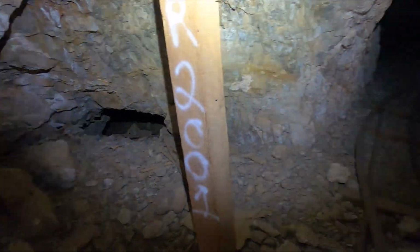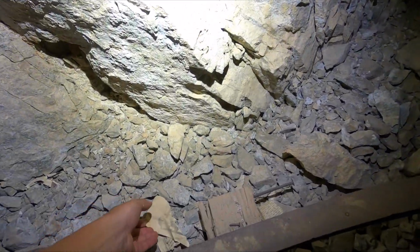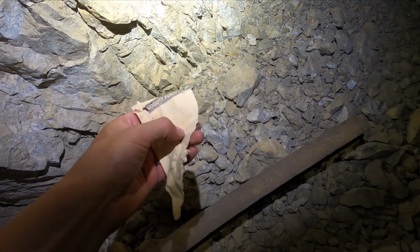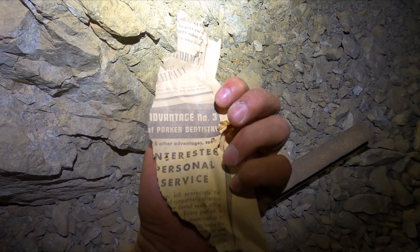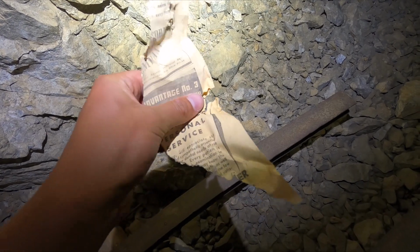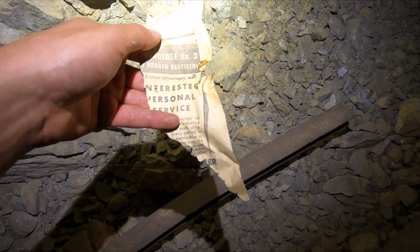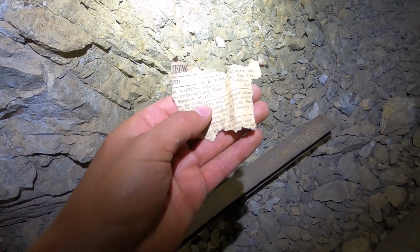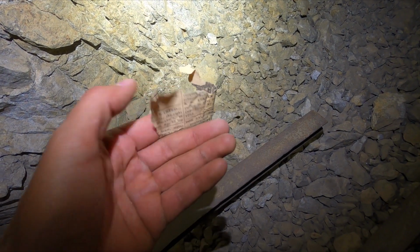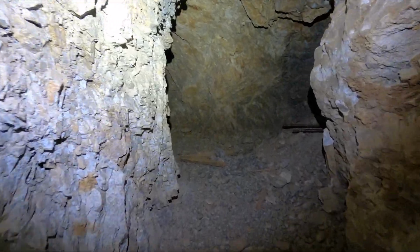Another little hole right there. Let's see how far this thing goes. There's a piece of newspaper right here. August furniture. Yeah, this looks pretty old. I'd have to guess probably from the early 1900s, probably the 1920s or 30s. And then there's another strip right here. Cool stuff right there. Let's see what other cool stuff we could find in here.